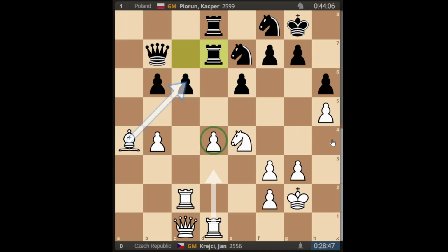Now in hindsight, rook d3, probably a little better. It could be met by rook c8. All right. Again, in these kind of cramped positions, it's not much that black really can do. A lot of it is really just maintaining your position, and you're hoping and waiting for your opponent to make some kind of error.